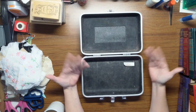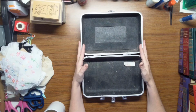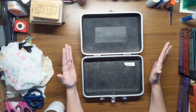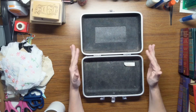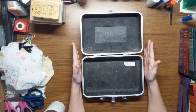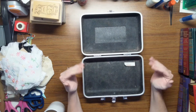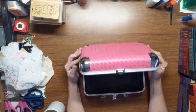And it's nice. I'm going to clean it out, of course, because it had makeup all in it. But I'm going to clean it out really good. I'm going to make sure it's all dry and everything. And I'm actually going to keep this for all my small ephemeras, because I have one tiny box, but that's it. So I needed a bigger one that I could put bigger tags and stuff like that in. So I'm going to clean this up, and I'm going to use this for that.